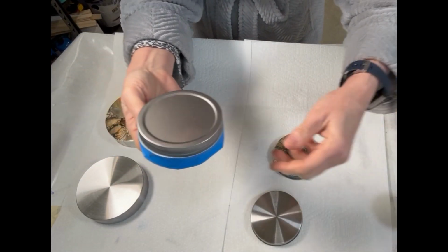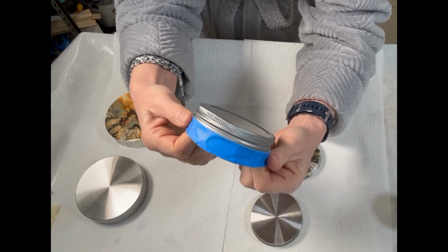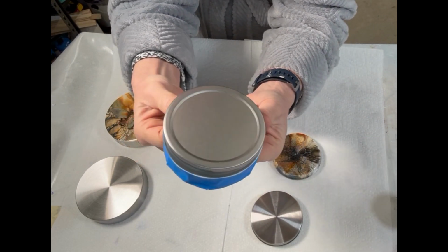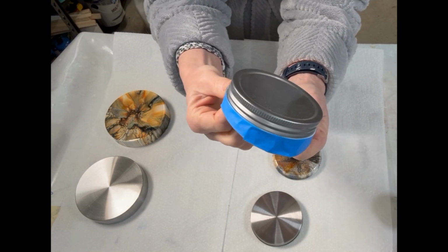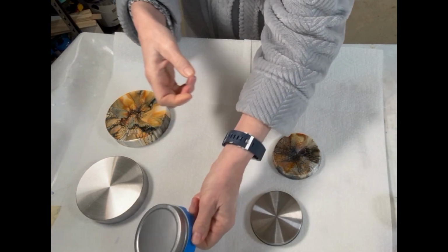Now these are things I just discovered by myself that I'm giving to you for free here. So enjoy the free tips, because it took me a while to figure out how to do this.